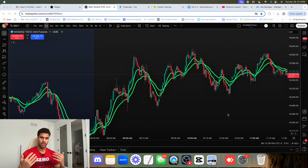Part two, let's talk about identifying range, because I think a lot of you guys are getting chopped up when it comes to some of these signals. You're getting in longs and prices going down, you're getting into shorts and prices going up, and you're probably trading, if you zoom out, in a space that doesn't make any sense to be trading in. And so here's an easy way to identify this.